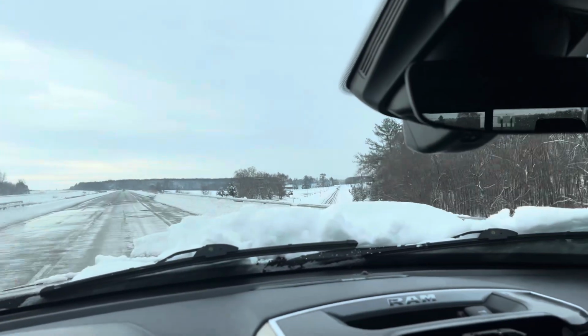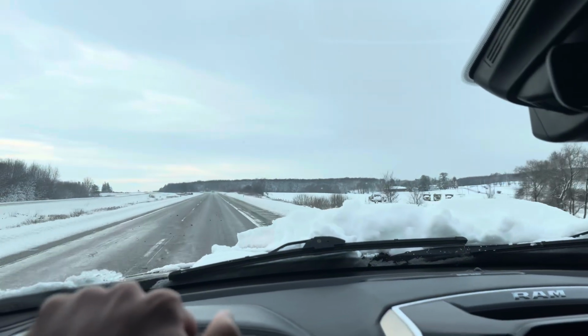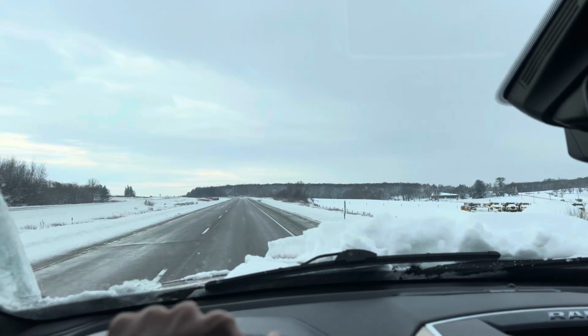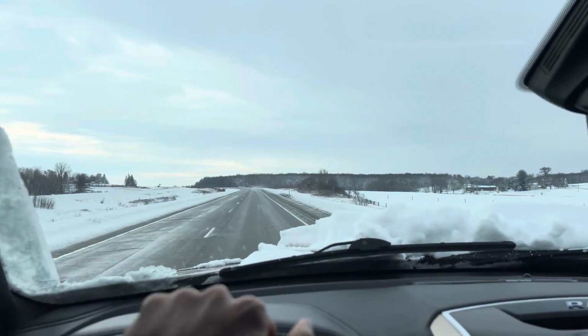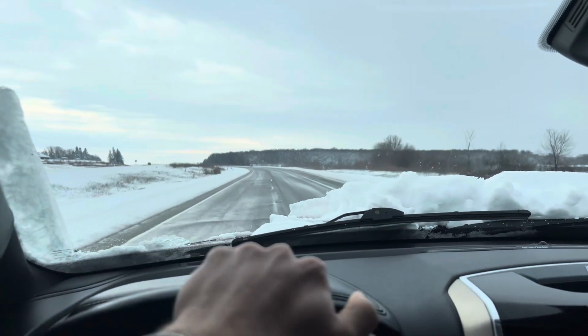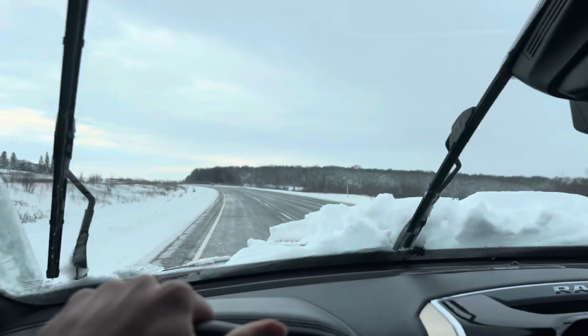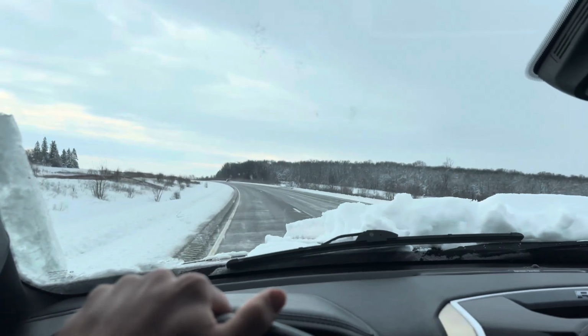There may be some damage to trees or whatever, and there's a side road there. You can see it isn't plowed very well. We're actually going to get over into the left lane. Let some of this stuff kind of fly off the truck.